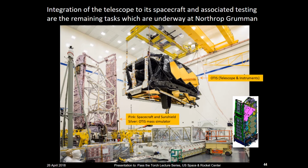So right now, as we're speaking, this assembly is undergoing acoustic and vibration testing. We have to shake it to simulate the vibration of the rocket flight, and we also have to blast it with giant loudspeakers to simulate the sound that occurs inside the rocket. When we come out of that test in a few days, then we have to deploy the sunshield so that we know it survived the test okay. After we deploy it, we have to fold it all back up again. That takes 45 days just to do that.